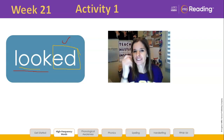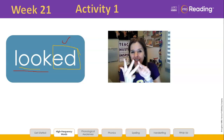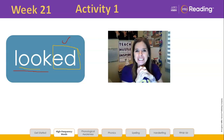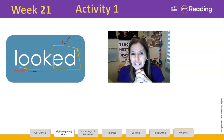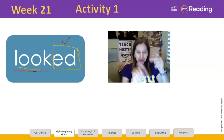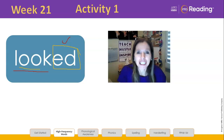Looked. First sound, look. And that ed in this word is saying t. Remember, suffix ed. When we see ed at the end of a root word, it says ed, d, or t. Actually, just one of those things, but it's ed, d, or t. And in this word, it is t. So remember that as you're blending to write, you're going to make the t sound, but you're going to write suffix ed. All right? So pick up your writing tool, turn on your vocal cords, and get ready to blend to write looked. Go ahead.